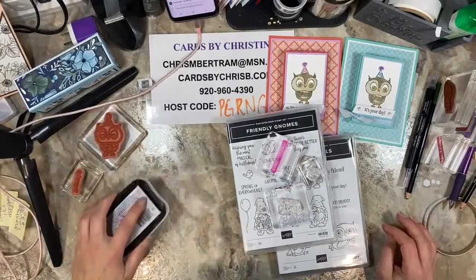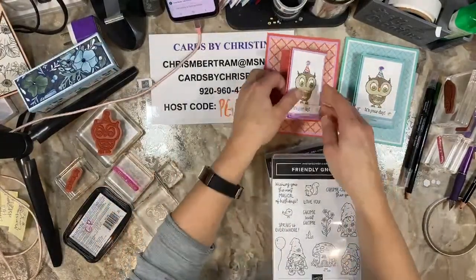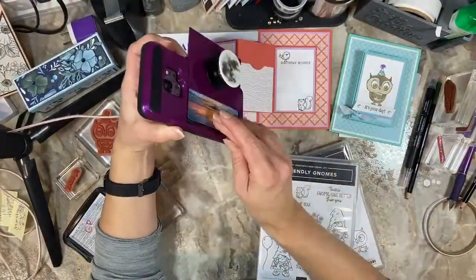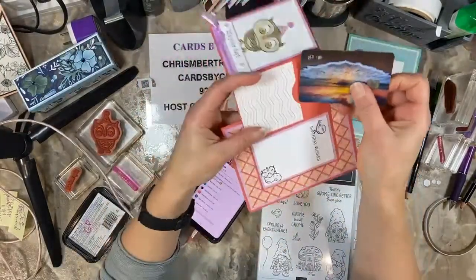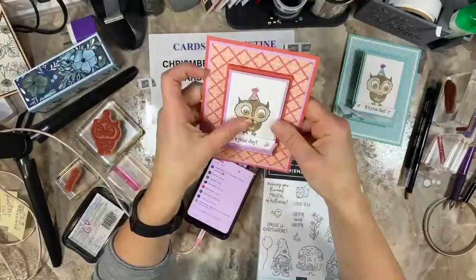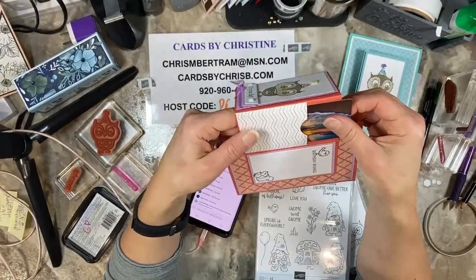All right, let's show you here the Friendly Gnomes. We use the squirrel and the birdie. And this is a card that you can use to put a gift card in. So like, let's say you have a gift card that you got from the store and or the restaurant, it fits in here. Just like that. So cool. It's like, boom, here's a gift card. You could also take a check and fold it up. You could take a cash or a bill.